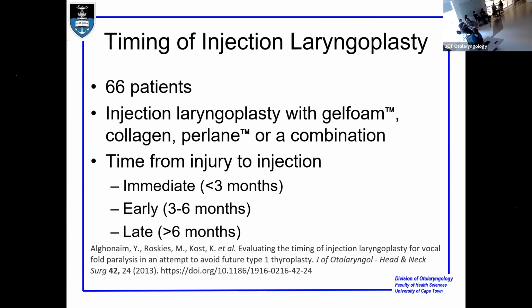So when do you do injection laryngoplasty? There's this study where they looked at 66 patients who had injection laryngoplasty with gel form collagen, RLN, or a combination of those. The investigators divided these patients into those who had immediate injection, defined as within 3 months from the time of injury. So a patient gets operated, and within 3 months, he was injected with any one of those: gel form collagen, RLN, or a combination of those.